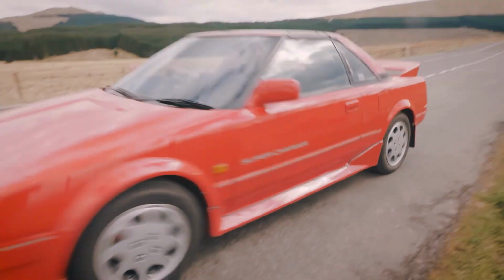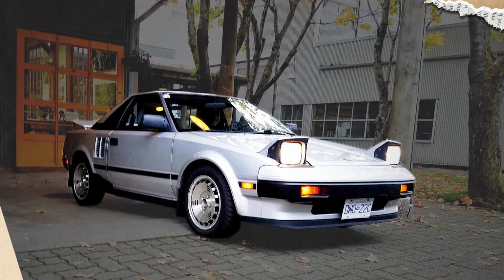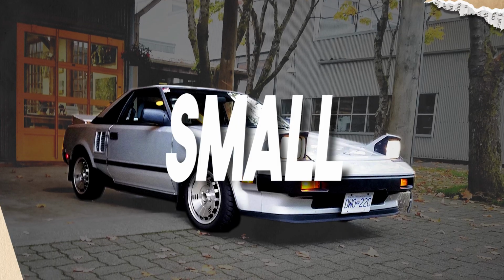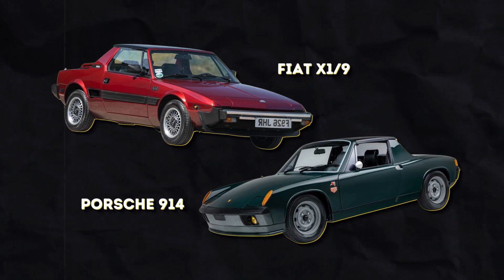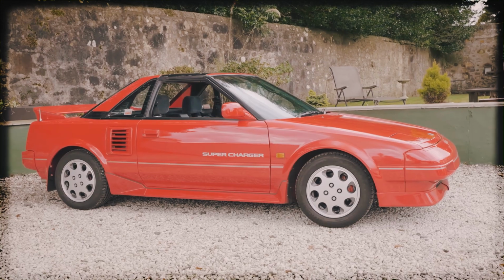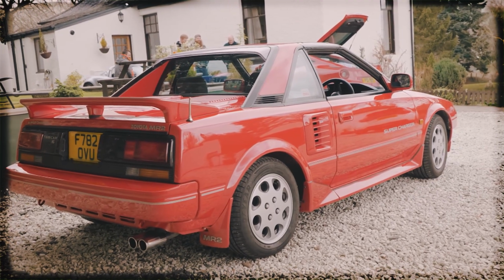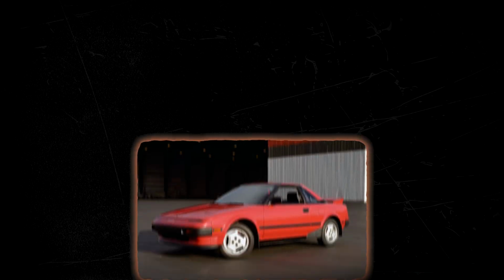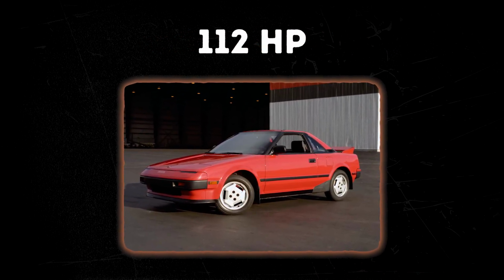Born in the early 80s when the world was craving fuel-efficient yet fun-to-drive cars, Toyota set out to create a small and economical sports car that could rival the likes of the Fiat X1/9 and the Porsche 914. Its sharp, angular styling, pop-up headlights, and compact dimensions gave it a distinct and playful character. It packed a 1.6-liter 4-cylinder engine that produced 112 horsepower.